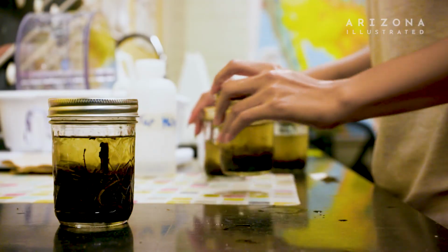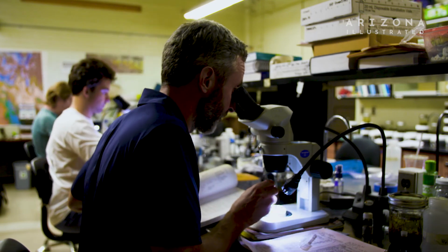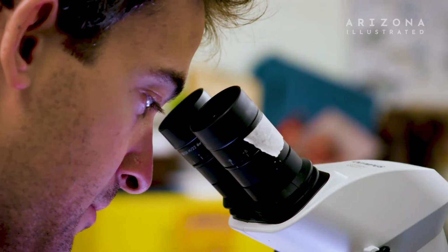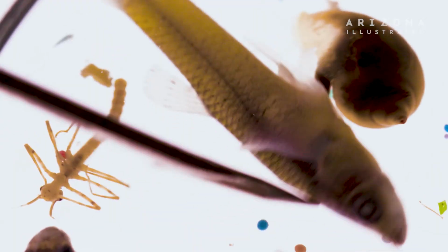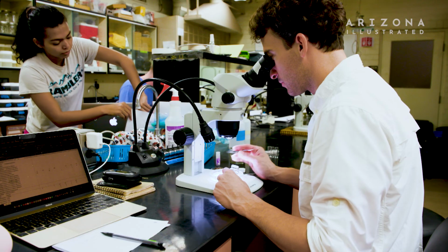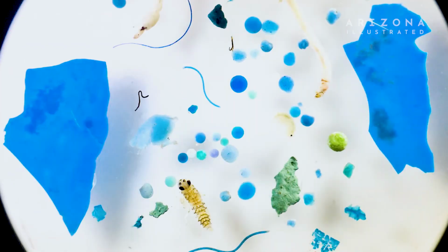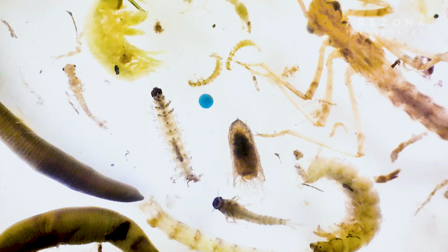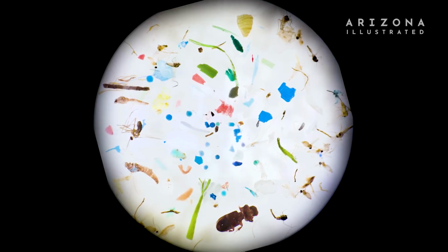So we collect these aquatic invertebrate samples from these different sites in the river. We take them back to the laboratory and we look at them under the microscope. In that process, though, we started seeing these brightly colored objects under the microscope. All sorts of really bright colors, reds, whites, greens, blues, oranges. Some of them even have sparkles in them. And we realize that we're looking at microplastics in our samples. They really grab your attention.